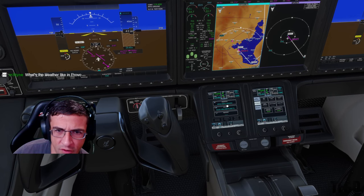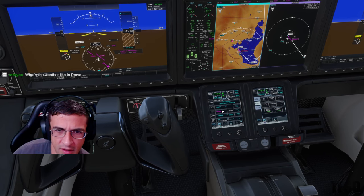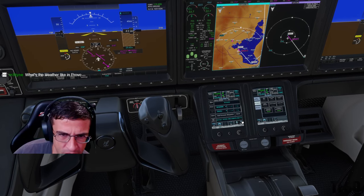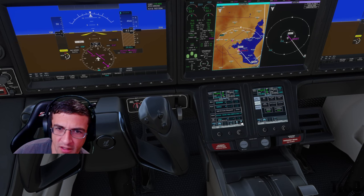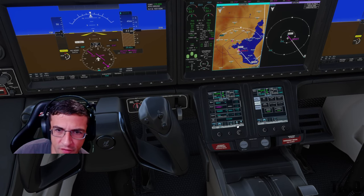All right, departure looks good. Runway 31, Provo 4. MEFFU, all that looks good. And we've got the DBerry 5 loaded in as well. That looks good. All right, looks perfect.